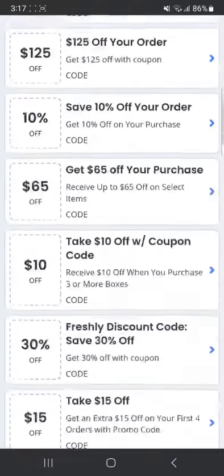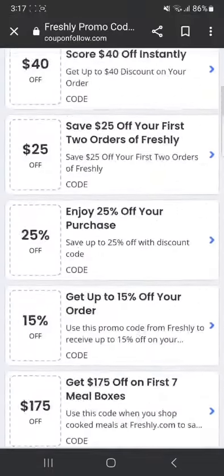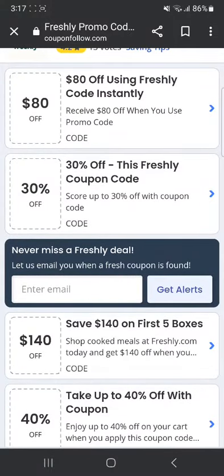Well, as you guys can see, there are many codes here and you can go explore every single one of them and they are going to work.